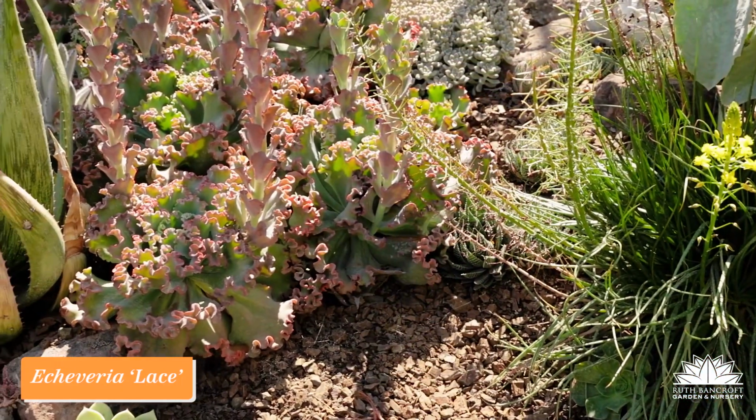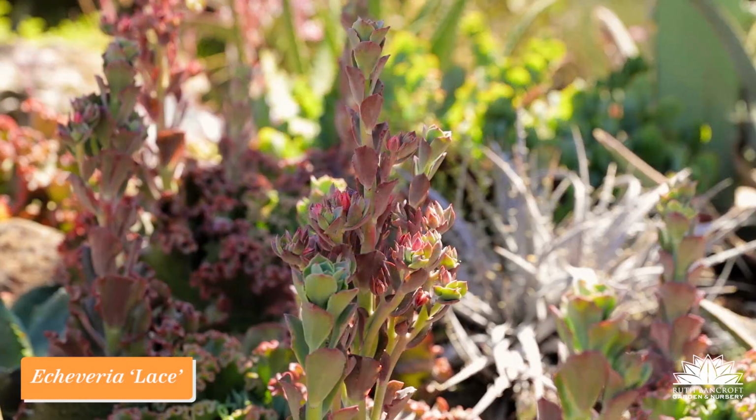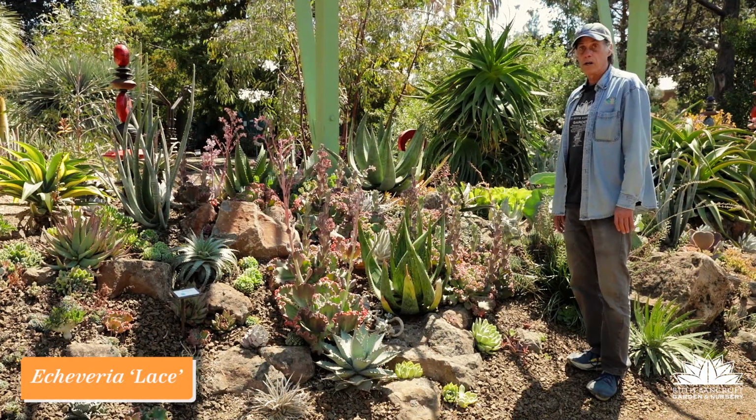And sometimes the plants have a little bit of waviness at the leaf edge. So hybridizers have really worked with that to exaggerate that trait and come up with these amazing plants that look almost like ornamental cabbages. So this particular cultivar is called Echeveria Lace.